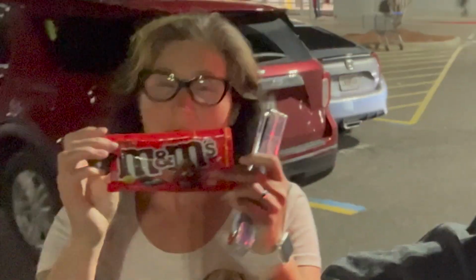Ate our Zaxby's, ran into Walmart to get essentials. What are those essentials? Peanut butter M&Ms, which are friggin' disgusting, and a totally delicious chocolate Three Musketeers thing. And due to all this gallivanting around, way overcharged.